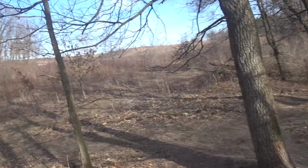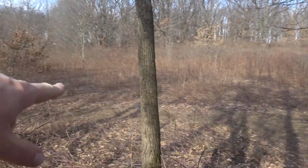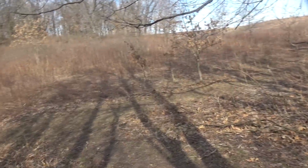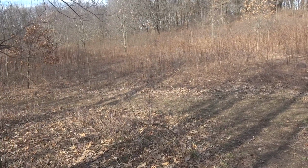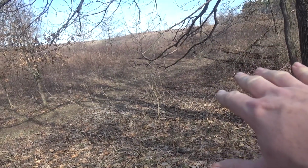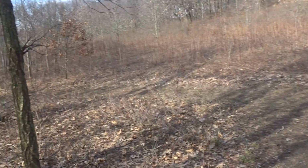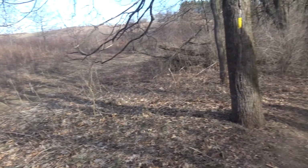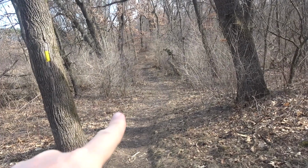All right, so I'm looking over here and I'm seeing another trail cutting through. Again, not our trail, okay? I don't know if that trail there is on private land or not, and if we should be using it, or if it's actually the wildlife land. I don't know, but we're going that way.